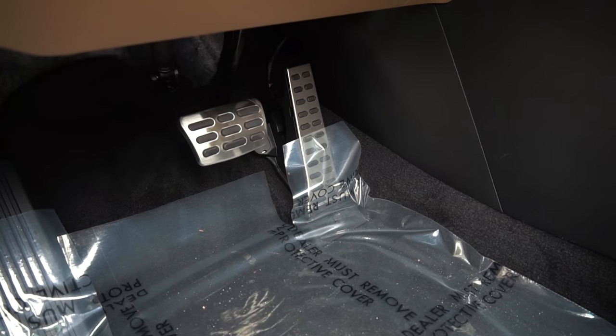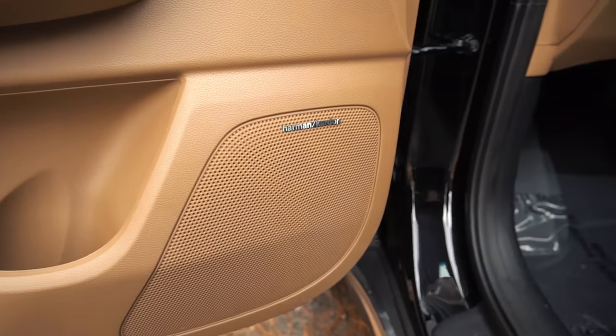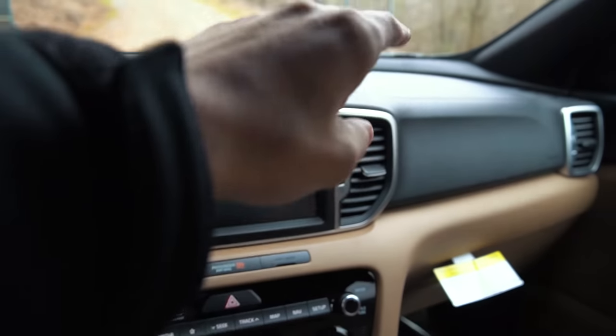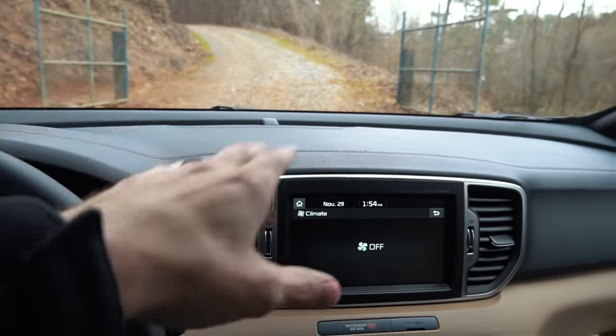As you look down below, you'll notice you have your sport pedals included in this model. And over here to the left, you have your Harman Kardon audio, which is going to pump high quality audio throughout the vehicle. Straight across, no visibility is sacrificed or blocked up here by a big dashboard or anything like that.